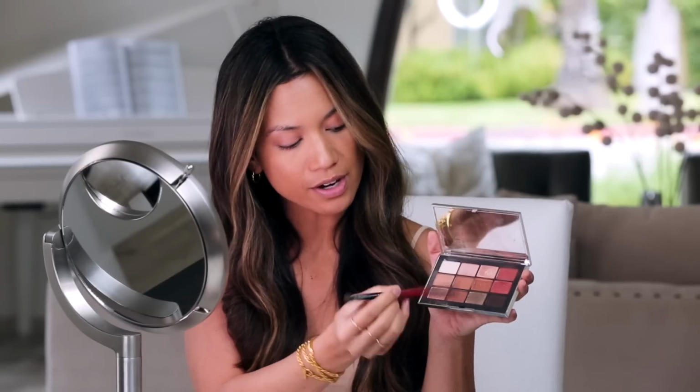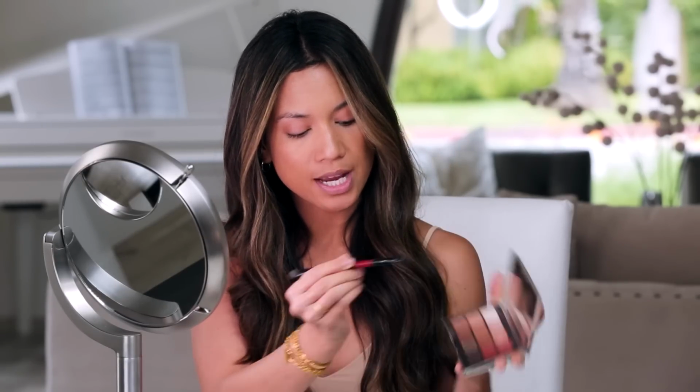Next, I'm going to use the very dark brown shade here and go in with a wedge brush, and I'm going to use that as eyeliner on the top lash line. For this look, I really don't want any harsh pencil or pen lines since I do want this to be a really more fresh, summery kind of look. So just using a really dark chocolatey eyeshadow as liner is perfect for this look.